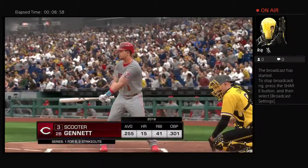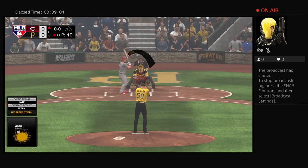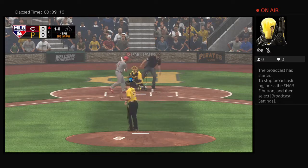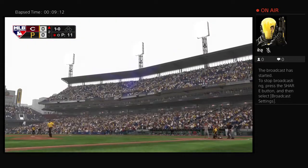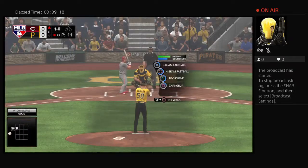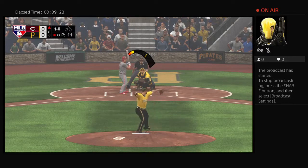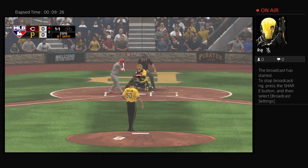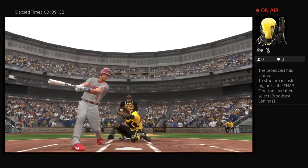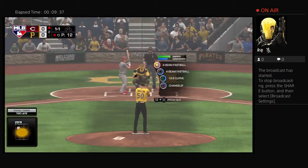Into the box now, Scooter Gennett, as he'll get his first opportunity in this one. First delivery to him on the way. A ball and no strikes. Now the 1-0 is swung on and missed, strike 1. If you're going to catch up to a high fastball like that, it's all about getting that front foot down in enough time to allow your hands to start moving forward. He was way too late there.